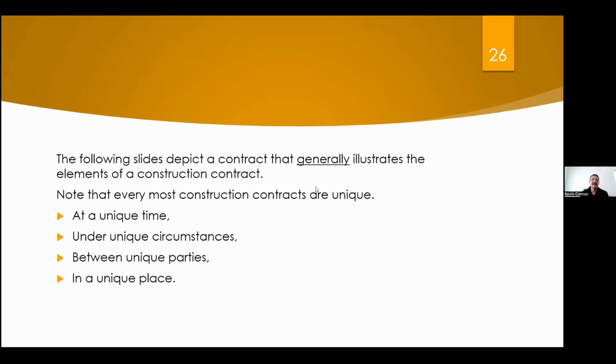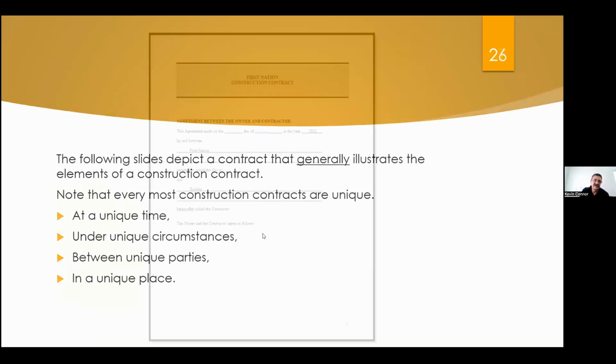And the other thing is that every contract is really unique, right? I mean, we're building at a unique time, in a unique place, under unique circumstances, and between unique parties. You might not be using the same builder every time. So you can't cookie cutter a contract, right? Every project is unique, so every construction contract needs to be unique relative to that particular project.